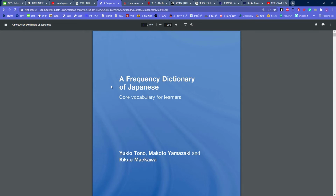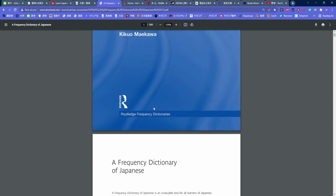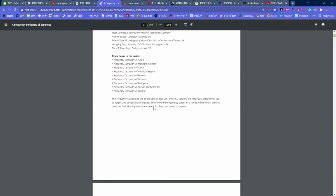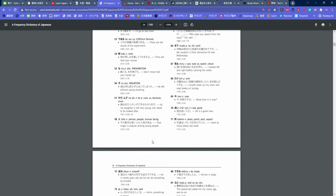And finally, for the Japanese language section, we have the Japanese Frequency Dictionary. This is good for, obviously, vocabulary. I believe it has the most used 5,000 words in the language, and this is very useful because I think something like the top 1,000 words of a language are used like 80% of the time.